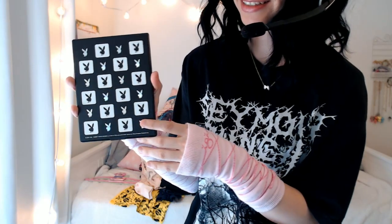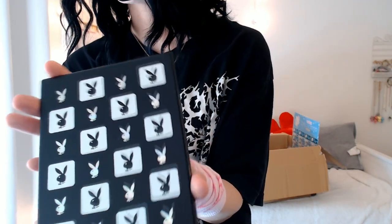Wait, you can peep my Hello Kitties. Hello! But yeah, it's really nice, and it's got the holographic front. And it's super big. This is a lot bigger than I thought it was going to be. That's really cool. Dude, that's awesome. It's like as big as my head.